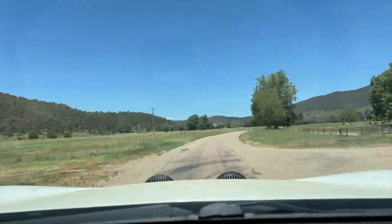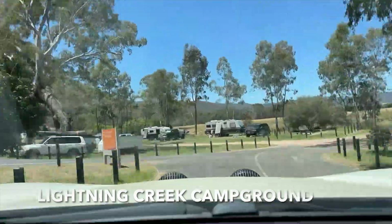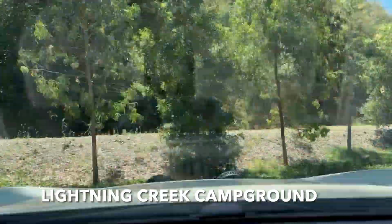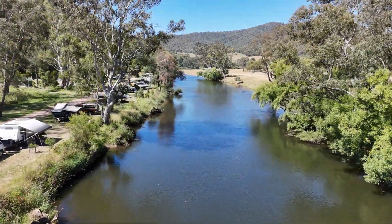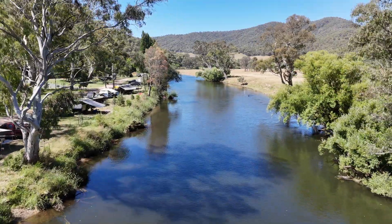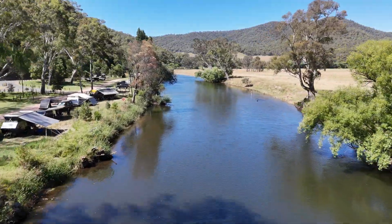The way to get there was a really beautiful valley that took us to Lightning Creek Campground on the Mita River. We arrived there just after lunch, so we had a quick bite to eat and we spent the afternoon chilling in the river.